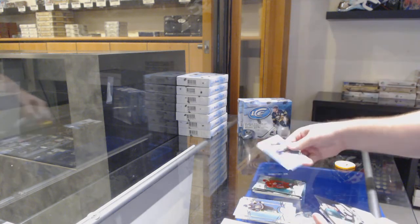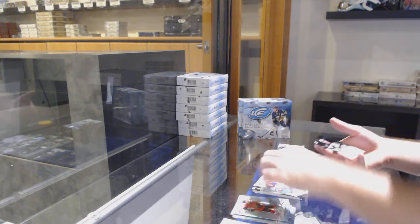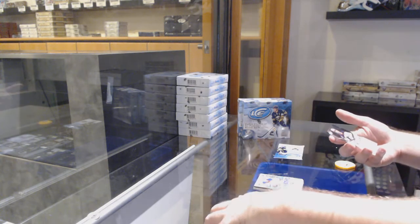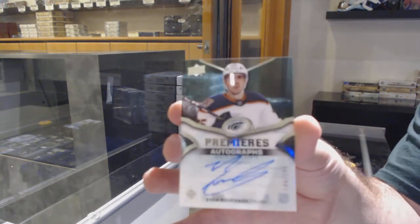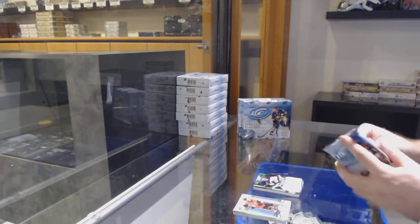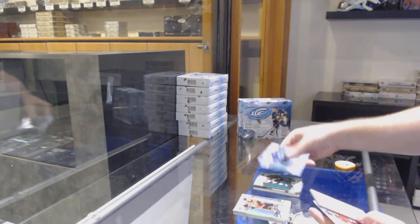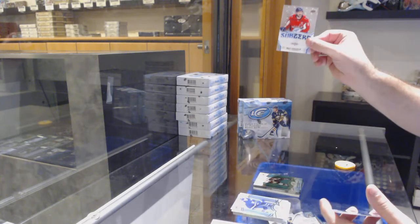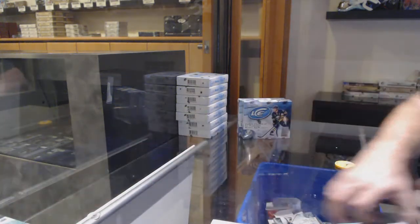We've got a Larkin green for the Red Wings. Sub-Zero of Howden for the Rangers at $9.99. And we've got an Ice Premier's autograph to $2.99 of Evan Bouchard for the Oilers. Green of Keller for the Coyotes. Sub-Zero for the Caps of Alex Ovechkin.